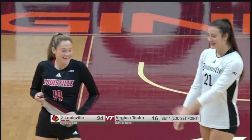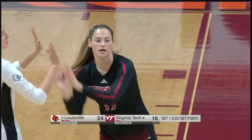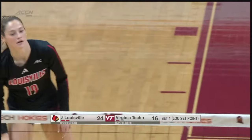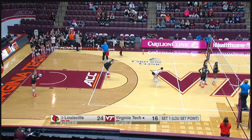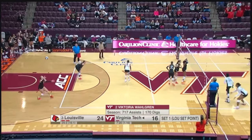Leanna Scott, who leads the ACC in digs per set, second team All-American from a season ago. At 23 digs, back-to-back games in the last 2 wins for Louisville against Virginia and North Carolina.